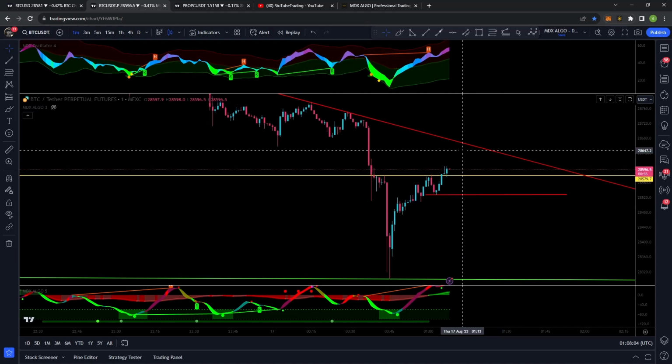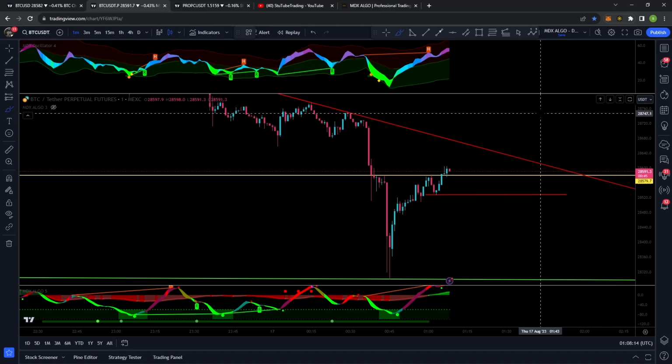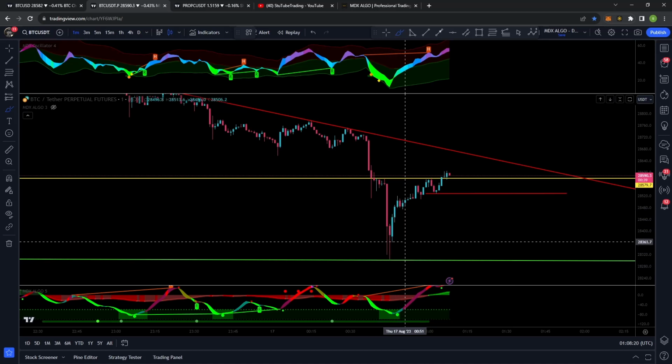So this is also, I want to point this out, and not like it works out every time by any means, but I know a lot of people, when they don't want to get into a position because they feel like they missed it, right? And right now I'm kind of going that route, but I am already in a position.